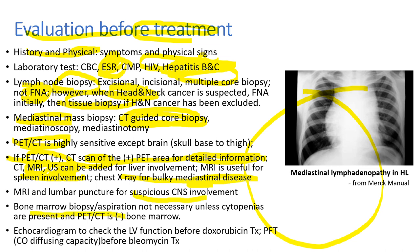Bone marrow biopsy is usually not necessary unless patients have low cell counts and the PET CT is negative for bone marrow involvement. Echocardiogram is done to check the heart function before cardiotoxic doxorubicin therapy, or pulmonary function before pulmonary toxic bleomycin therapy.